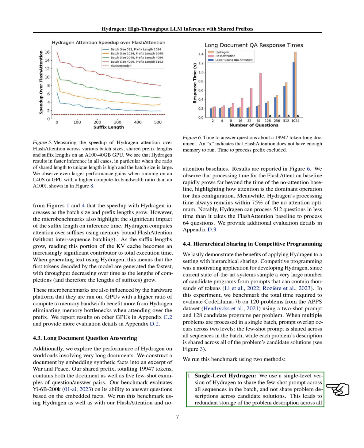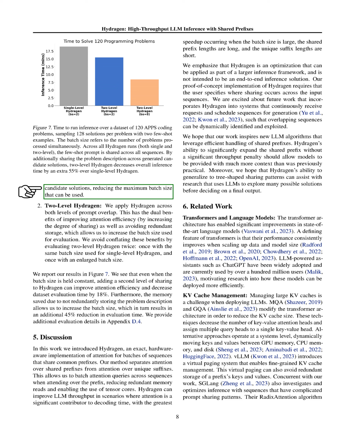We tested 2 different ways of using Hydragen in this setup. 1. Single-level Hydragen. Here, we only shared the 2-shot prompt across all problems but didn't share the problem descriptions among the potential solutions. This meant we ended up storing the same problem description many times, which limited how many problems we could work on at once. 2. 2-level Hydragen.